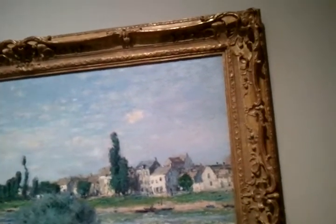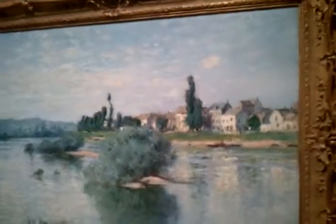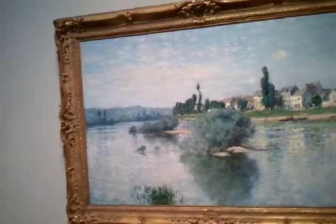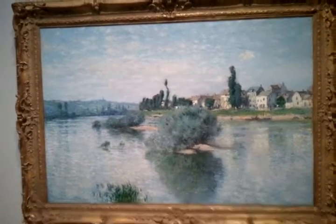So here's Monet. Seine at Lavacourt. So this is part of the Seine River. So northern France. Must be, well, no. I mean, that can't be northern France. Look at those trees. So, I mean, I think you're getting the impression of what this is.